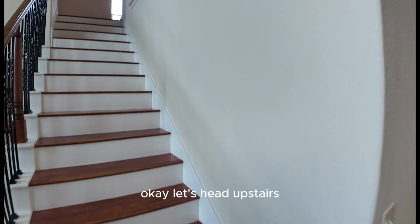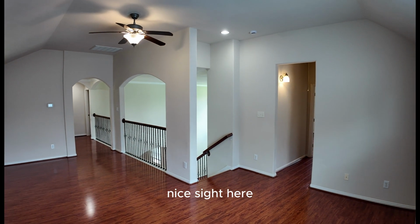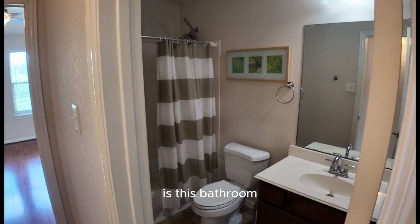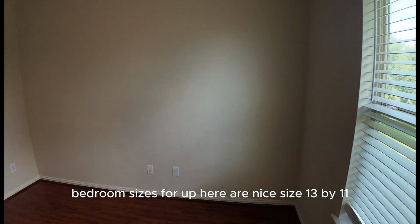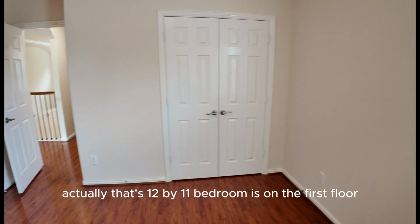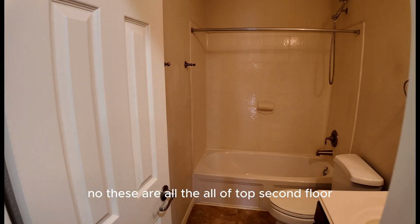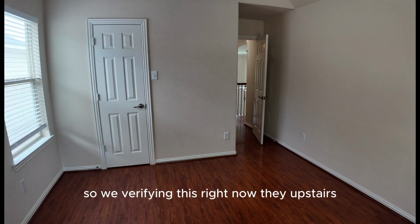Okay, let's head upstairs. As soon as you walk upstairs, you are greeted by the game room. Nice size here. Here's this bathroom for these two bedrooms. Bedroom sizes up here are a nice size: 13 by 11, 13 by 12, and 12 by 11. Actually, that 12 by 11 bedroom is on the first floor. Nope, these are all up top, second floor: 13 by 11, 13 by 12, and 12 by 11. So we're verifying this right now. They're upstairs.